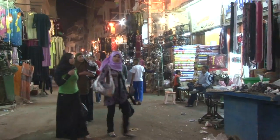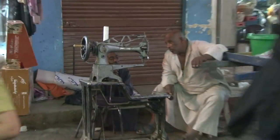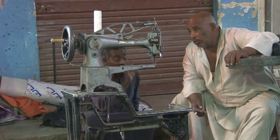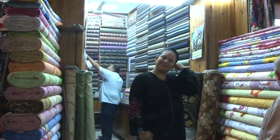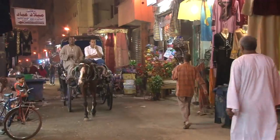The Luxor Market is really 2 different markets all along one street. At one end, there is the touristic market that we'll be getting to shortly. And at this end, it's the local market. And what a difference. The local market, there's really nothing much here for a tourist to purchase unless you want to buy some clothing. But things to see are just out of this world.